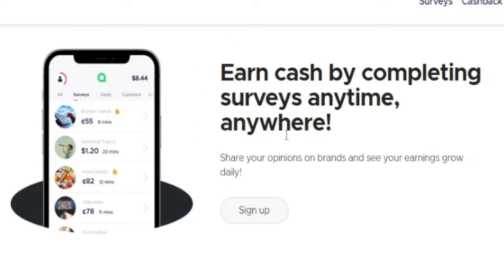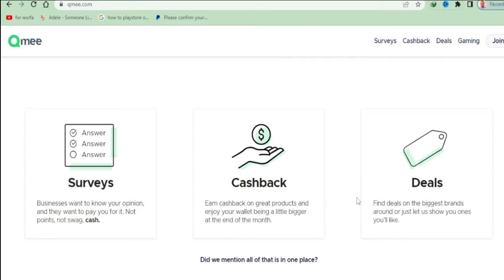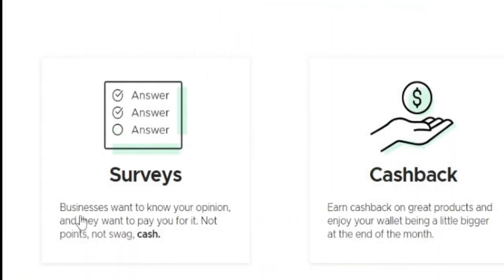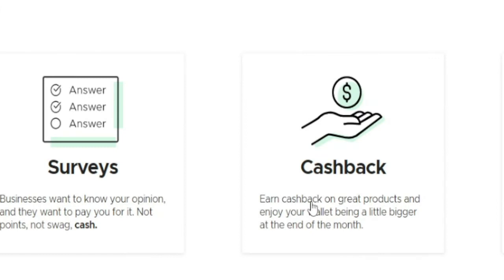So not to waste time, guys, when you install the app, this is how it appears, and there will be services popping up on your screen. What you have to do is just do those services. That's all, guys. As you do those services, you are paid. Businesses want to know your opinion and they want to pay you for it. No points, no swag, but cash. When you perform those services, you earn cash back on great products. Enjoy your wallet being a little bigger at the end of the month, guys.